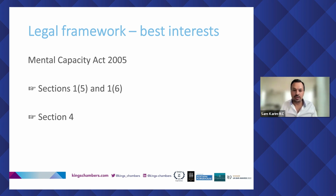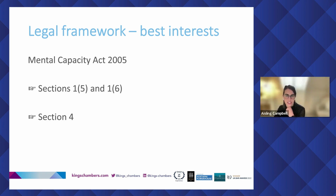So we'll go on now to look at the best interest decision that the judge made in this case. But before we do that, we'll do a bit of a recap, or Aisling will, in respect of best interests and best interest analysis. Thanks, Sam. So we start in the obvious place, perhaps, with sections 1.5 and 1.6 of the MCA. So they really reaffirm that the decisions and acts done under the MCA must be in P's best interest, and the least restrictive intervention. And then obviously we have section 4, which is the key provision on best interests.